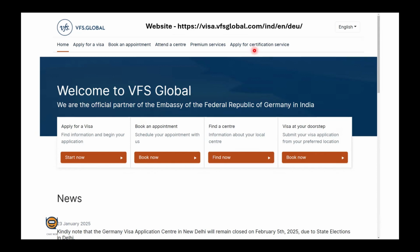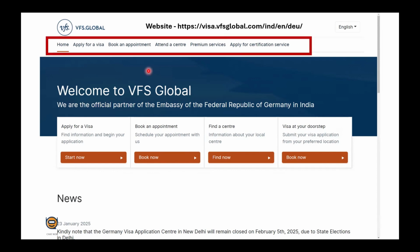the information, if you want to see or validate this information yourself, right? VFS Global is the website. When you go here, you will see all of these tabs. You can go to any of these tabs, right? Whether at home, apply for a visa, book an appointment, attend a center, apply for certification. So all of these services are available from VFS.